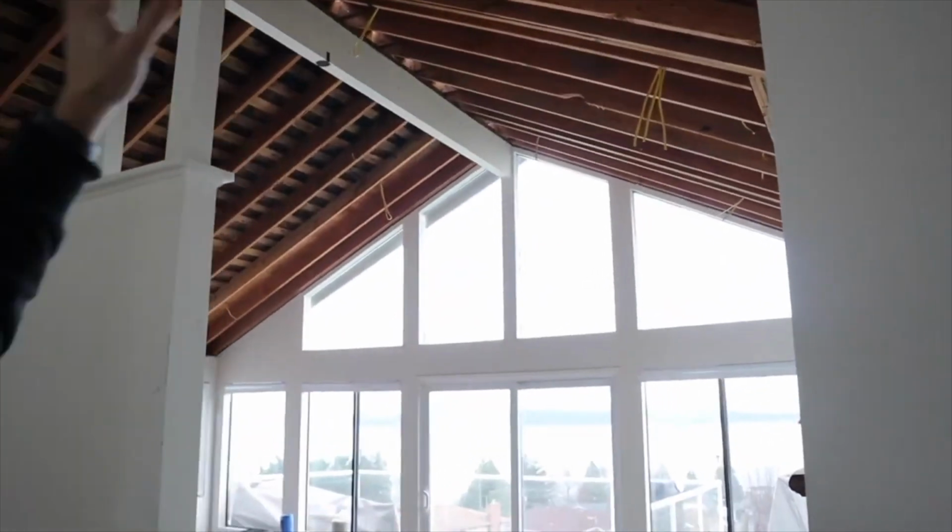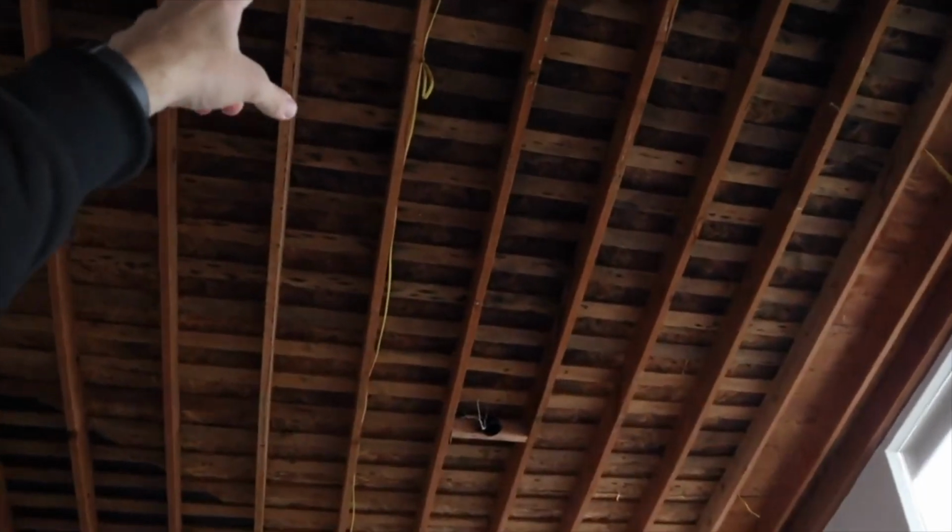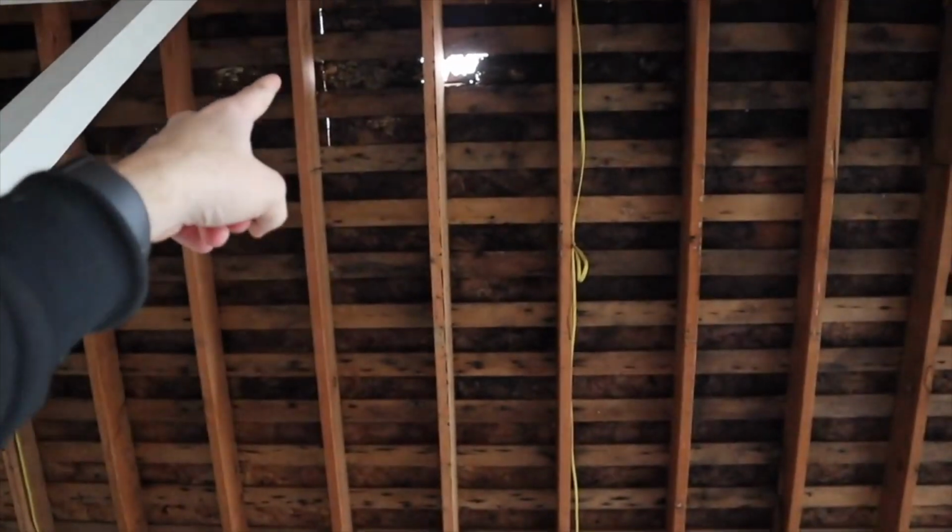Also, the customer wanted recessed lighting out here in this vaulted ceiling. And for our electricians to be able to do that, we had to drop the drywall. And unfortunately, when we removed the drywall, we noticed something. Up here, I don't know if you can see, but there's a little bit of daylight coming through and there's a lot of black spots along there. This ceiling, due to improper ventilation and just a leak, was rotting away.